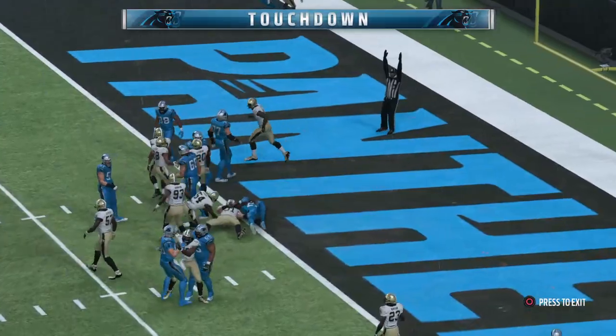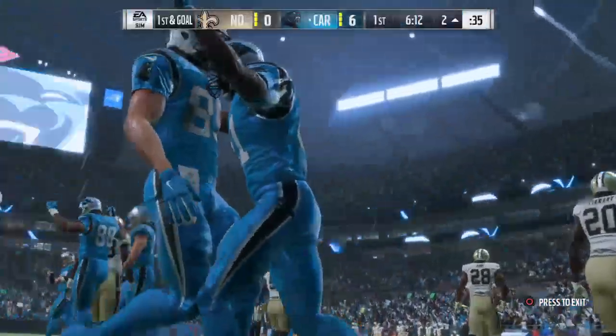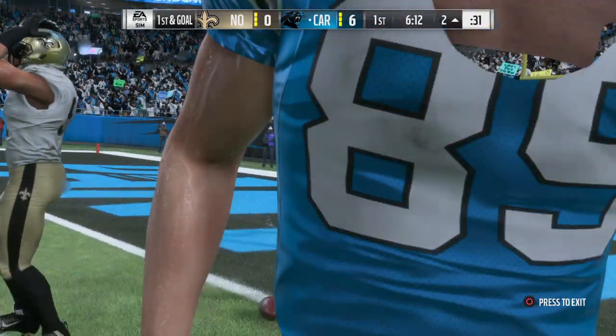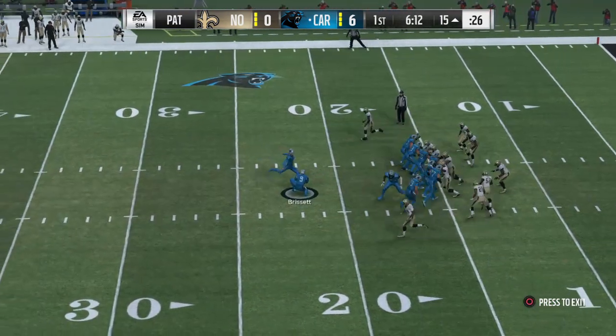And he is in. Touchdown, Carolina. Melvin Gordon with touchdown number 7 on the year. And the Panthers are going to take a first-quarter lead. A long opening drive, but a very successful opening drive.